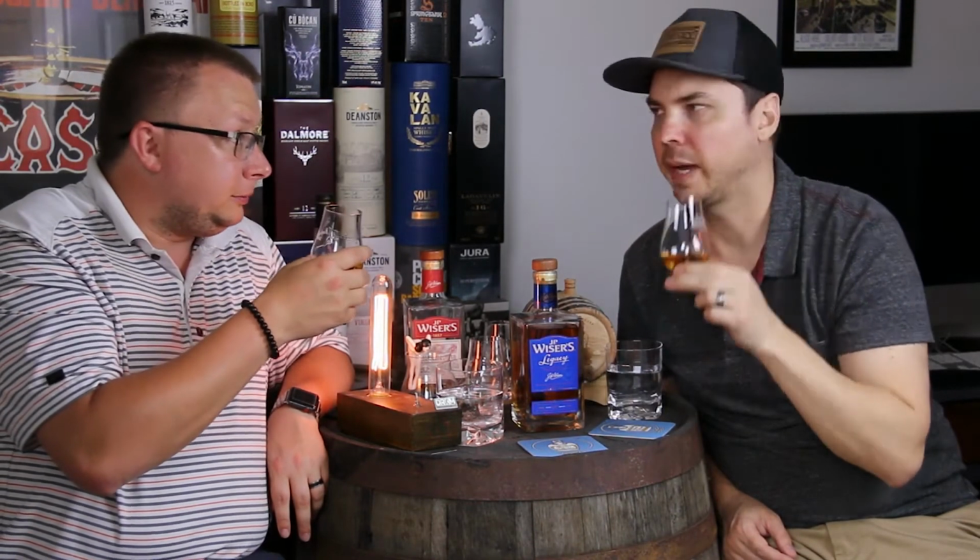So for me, on my nose, I'm getting a little bit of sweet. I'm getting plum though. Plum. Nice. So some like rich dark fruit. Yeah, it's subtle, but definitely a dark plum, just a very specific smell to it for me. Gotcha.